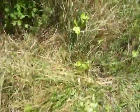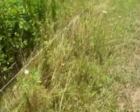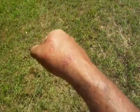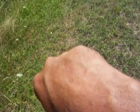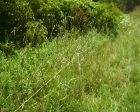Here's some more poison ivy. This stuff's like all over our farm. This is kind of sparse right here. I've seen places where it's just like really thick. If you do come in contact with it, I don't know how good you can see that. Little blisters on my hand. Yeah, I got into it a few days ago. It's all over my arms, my legs, my chest. I believe I even got it on my eyelids. I think the bottom of my foot was itching this morning.